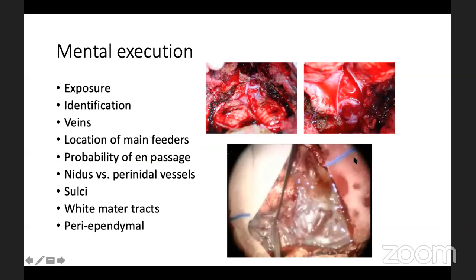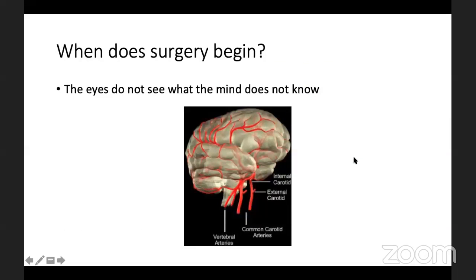So look at each case and perform a mental execution of all the operative steps before you actually operate. Of course, we exclude the cases of simple AVMs, which in fact should be by far constituting the majority of your practice. But you must be able to perform the whole procedure to the exact details in your mind at least a day in advance of your scheduled surgery. At surgery, you proceed only when what you see matches what you already visualized in your head in advance.